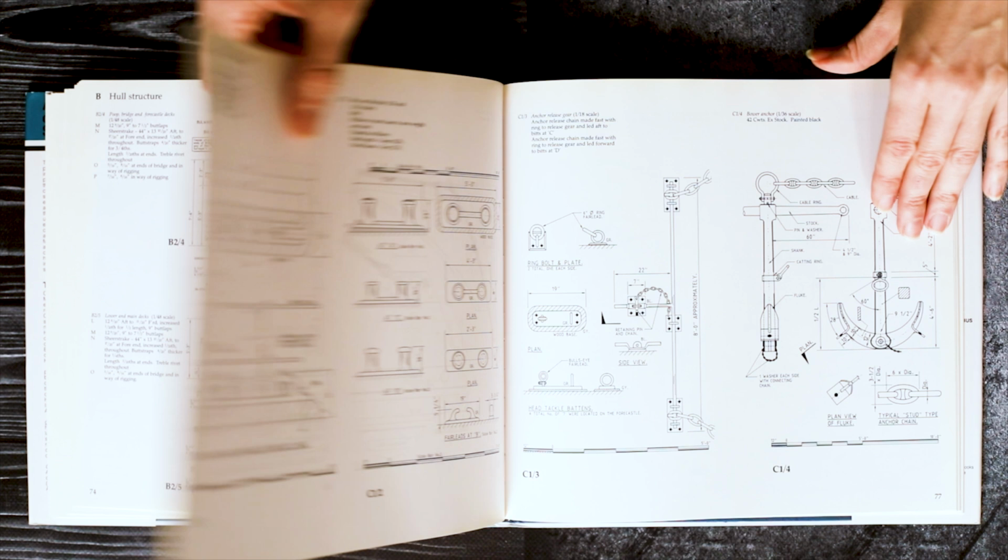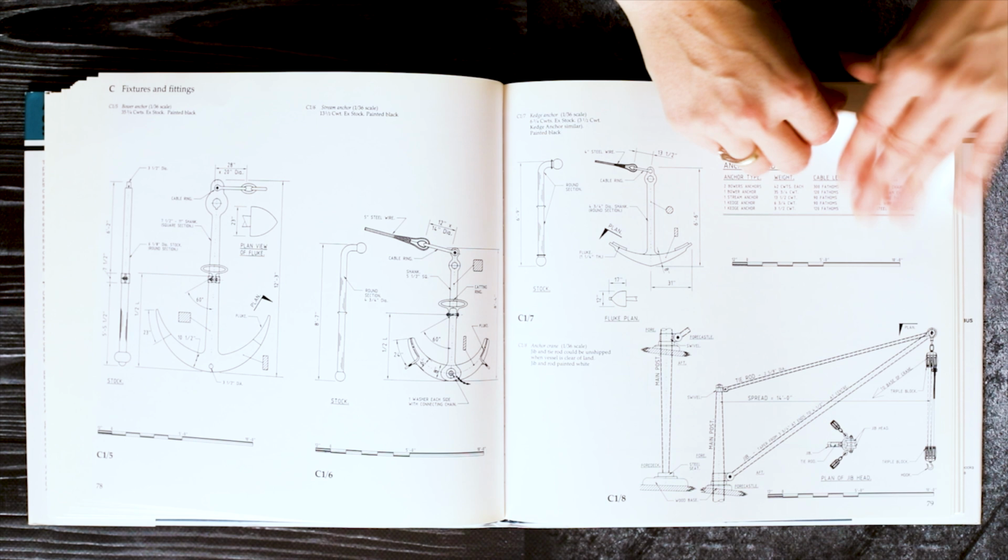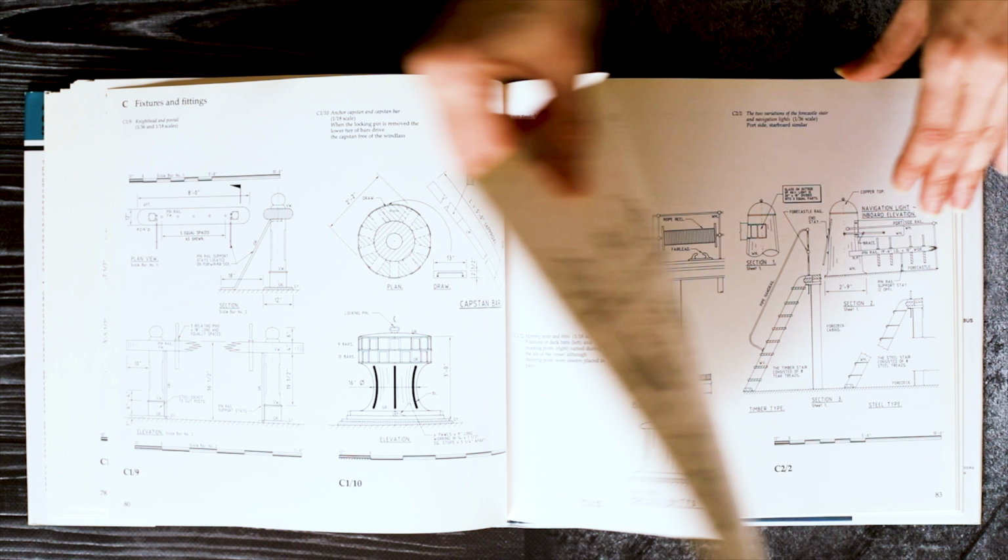But what makes the series unique is a complete set of superbly executed line drawings. The conventional three-view type of plans as well as explanatory perspective views with fully descriptive keys.